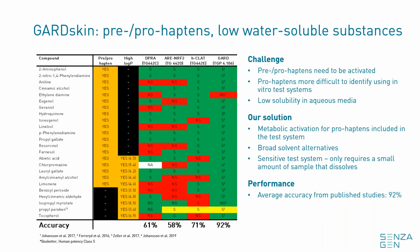One thing that has been suggested is that pre-prohaptens would be really hard to predict in vitro because they need some form of activation in order to create the allergens. So if you look at what genes are actually present in our dendritic-like cell line, we do have a lot of metabolizing enzymes that are actually capable of converting prohaptens. Therefore, in theory, there should not be any problem for the assay to test pre-prohaptens.